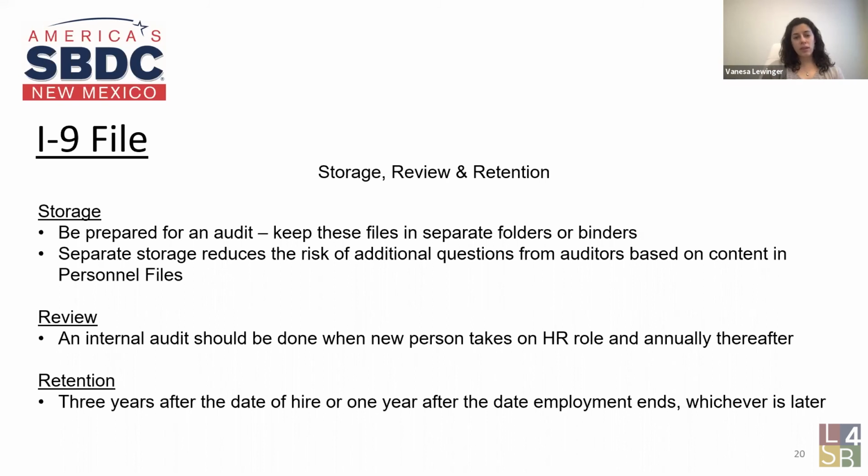And then the only people that should have access to this document are HR staff. There's never going to be a time when a manager says, hey, can I see Joe's I-9 form? If they ask that, it's a strange question, and I would deny them access for that request.